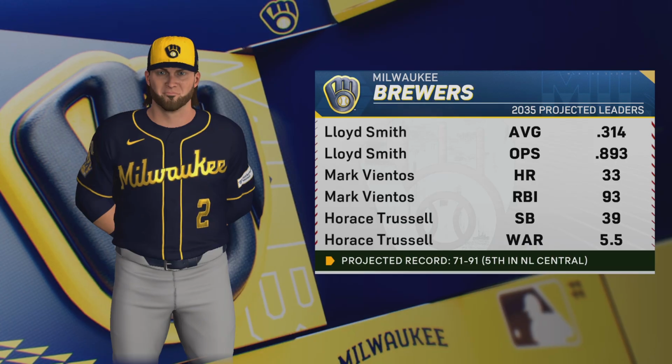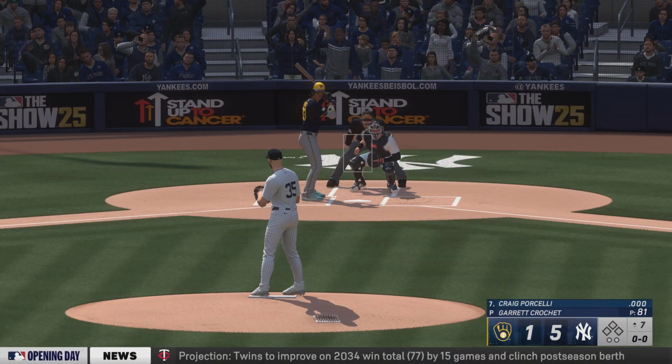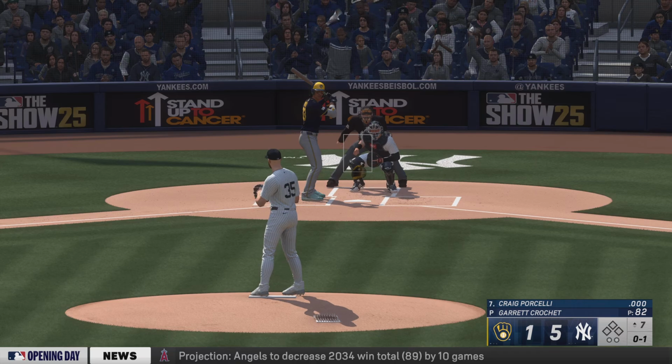Welcome back. Here's a look at this team's early season projection. Crochet back to work. Swing and a miss. 0-1.